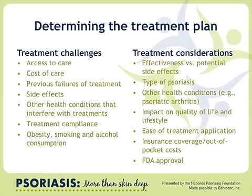There are other health conditions that might interfere with treatment. There may be issues of compliance on the part of the patient. In other words, they don't use their medicines as they should, and therefore they are ineffective in treating the psoriasis adequately. And then there are other features of the patient's lifestyle, for example, obesity and smoking and alcohol use, that truly inhibit effective therapy.